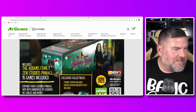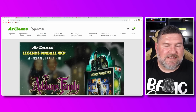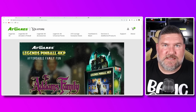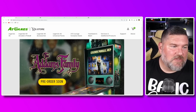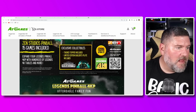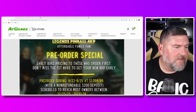Also, when you do this deal, you get exclusive collectibles, themed topper included, so that's that one there. I don't know if there's anything included. There's not a lot of information, but I would love to see some kind of interactive piece to it where the windows light up in tune with the gameplay on the screen, but I don't know if anything like that is going to happen. Limited edition Builder's Plate, which is this here, both of those are going to be included.